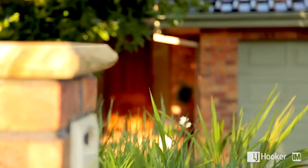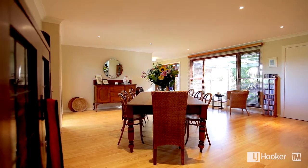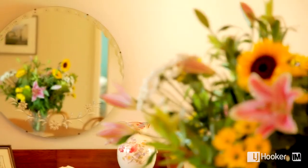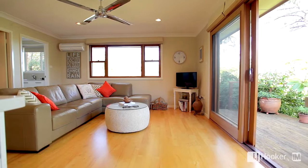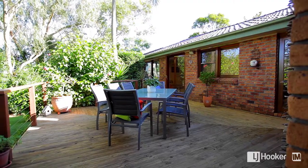I think what buyers are really going to love about this home is the quiet cul-de-sac location, the single level living, and the private and low maintenance backyard. The home comprises multiple spacious living areas, both casual and formal, and has been extremely well maintained by the current owners. With plenty of cupboard space and a large island bench, the light and bright kitchen adjoins the informal meals area, which flows outside, offering a fantastic area for everyone to enjoy.